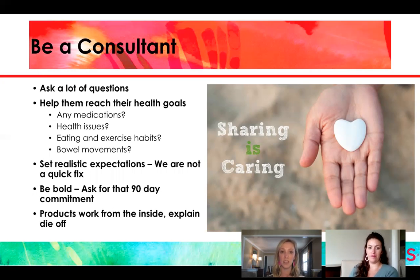And set realistic expectations. I think we live in a world where people want things instantly. So let them know this is not a quick fix. This will be a little bit of a journey. They may feel worse before they feel better, but explain to them why. Explain to them what's going on in their body with the detox process. When they see detox and die off, that's a good thing because that means that the toxins and the bad bacteria and yeast are leaving their body.